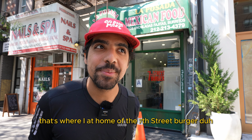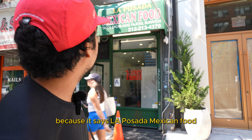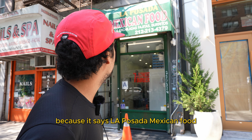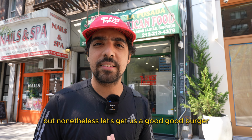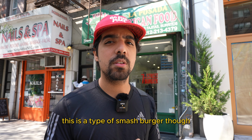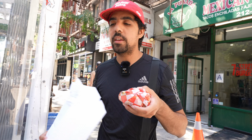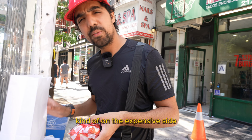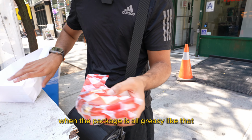Hi guys, 7th Street Burger. That's where we're at, home of the 7th Street Burger, duh. This is the Kips Bay location, by the way. I'm really confused though, because it says La Posada Mexican Food, but on the bottom says 7th Street Burger. But nonetheless, let's get us a good burger. This is a type of smash burger though, so it's not gonna be thick, it's gonna be nice and thin. Let's go. $7 for a single patty. Kind of on the expensive side. Nice, open her up. You know it's good when the package is all greasy like that.